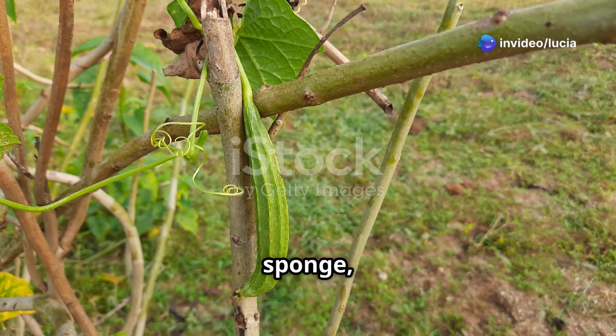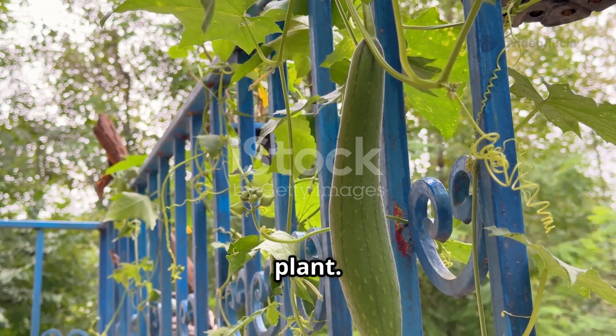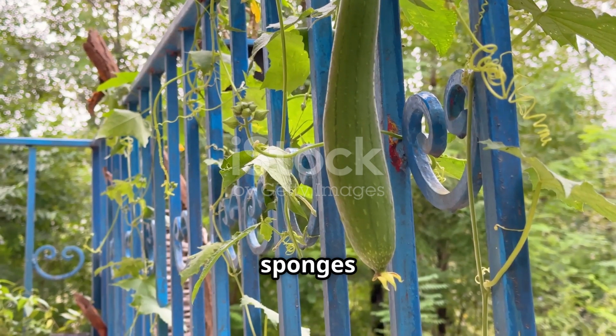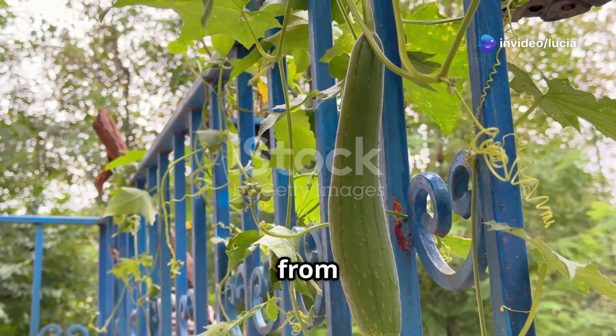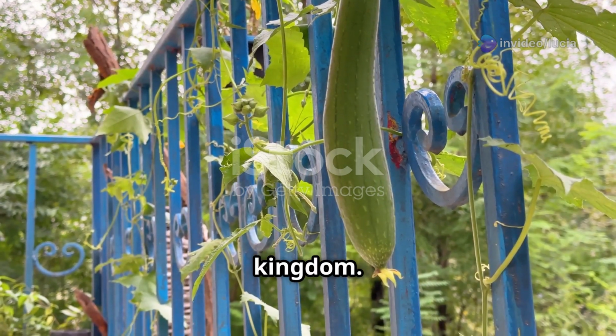The Luffa sponge, a natural wonder, starts its life as a humble plant. This fascinating plant is not only a source of eco-friendly sponges, but also a marvel of nature's ingenuity. The journey from seed to sponge is a testament to the wonders of the plant kingdom.